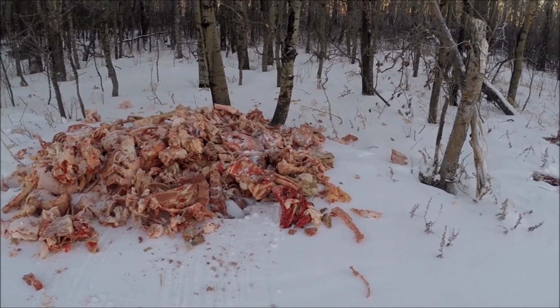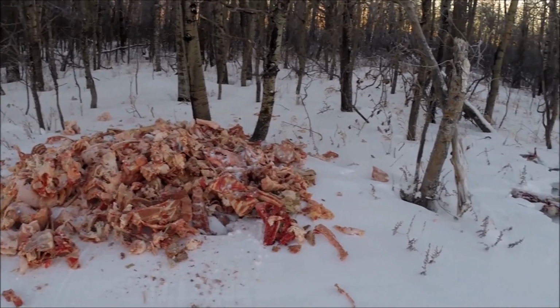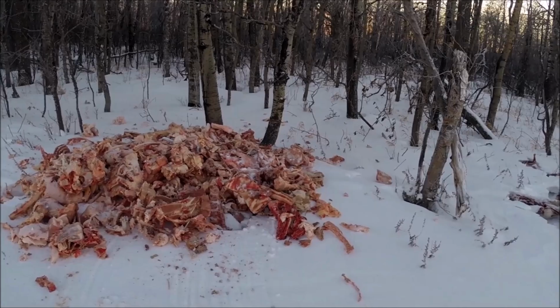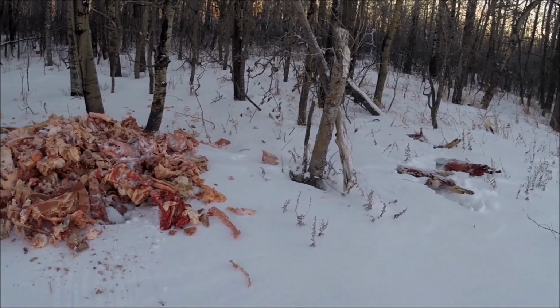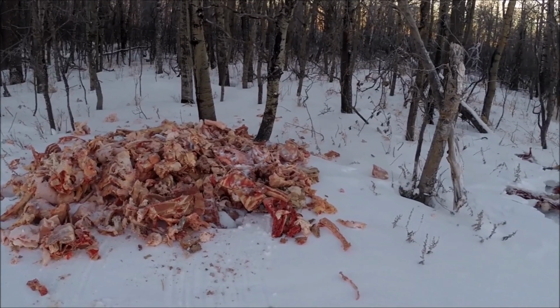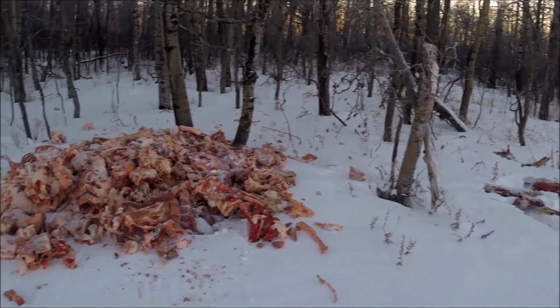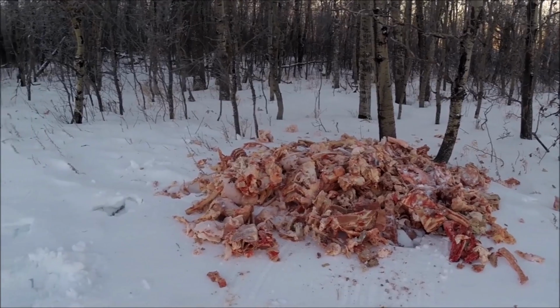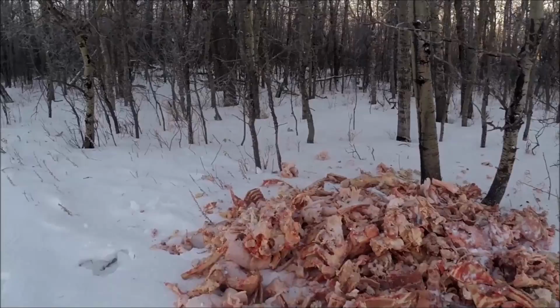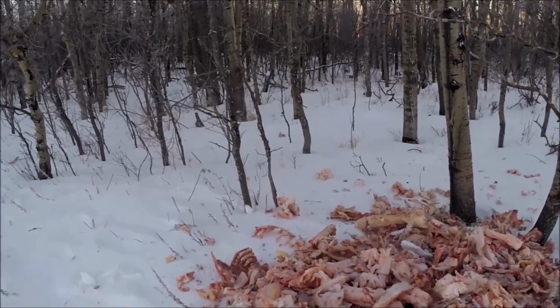Another thing guys asked, yes, I do throw roadkill down when I can find it. The last few that I have seen, I don't know if they were hit by a semi or what, because there's nothing left of them. But yeah, I just thought I'd show you, starting a new bait, so we'll come back here in a couple days, and as you can see, there's no tracks or nothing.